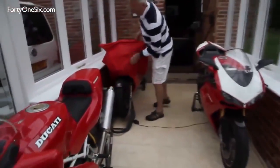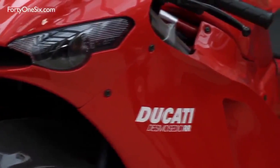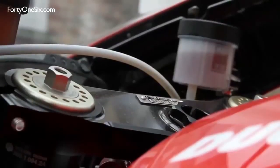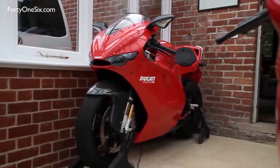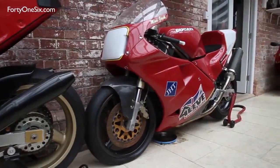Here, we've got the Desmo Sedici, which is the Grand Prix replica that Ducati made. This, again, is 200 horsepower. And it's an absolute dog on the road to ride. It's far too hard, way too fast for me. But it comes alive a bit on the track, really. So it's great fun.